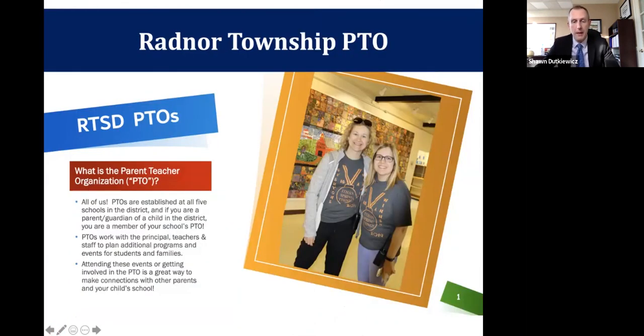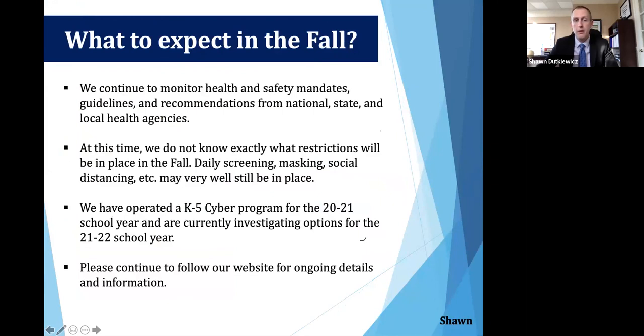And as I mentioned in the beginning, we have a PTO representative from each elementary school that if you had any questions, we could try to tackle. But again, a parent-teacher organization really represents not just a small group of parents, it's really everyone. It's everyone working together. The building administration, all of our teachers, all of our parents working collectively to put some things in place for our students that really help round out the educational experience for them.